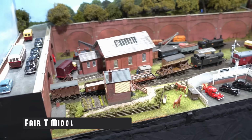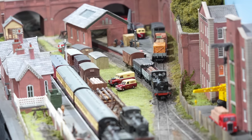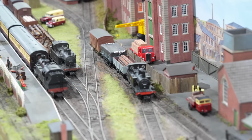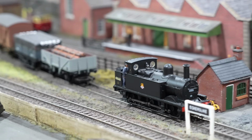Fair to Middling is a 00 gauge layout made of two separate modules. There's Eccleslike, a town dominated by the viaduct and substantial industrial red brick buildings of the Victorian era, and Epping Colliery, a mine scene. These two modules work together as Fair to Middling or can go out independently to shows on their own.